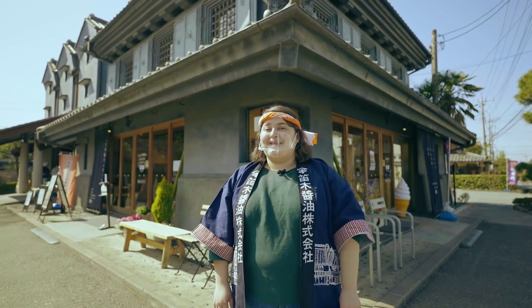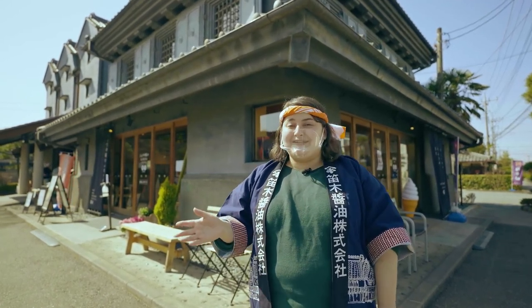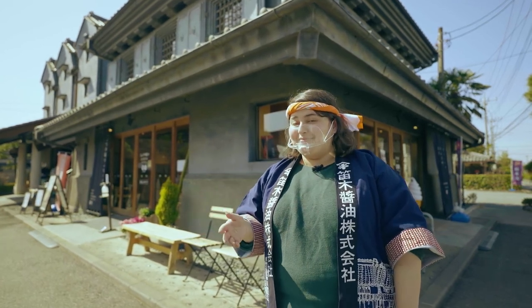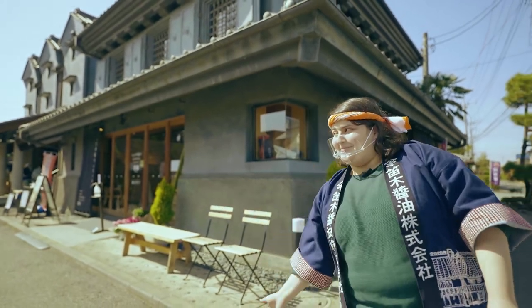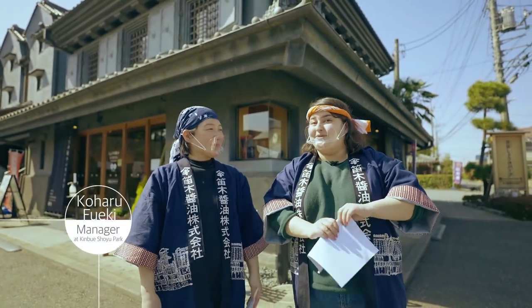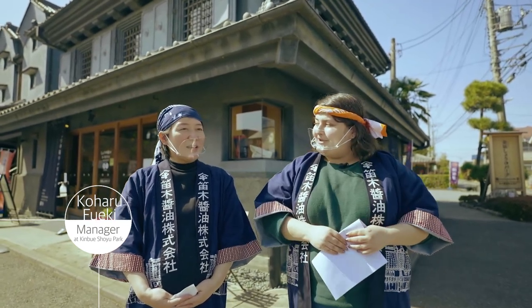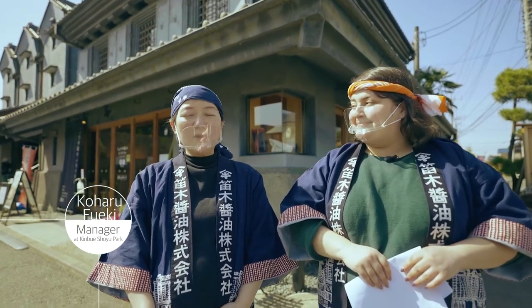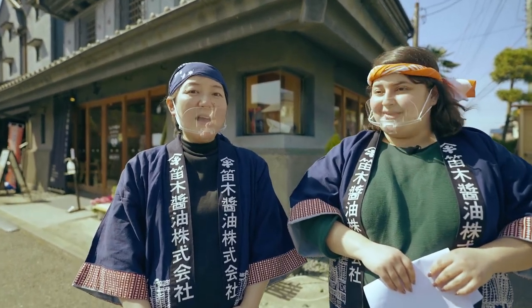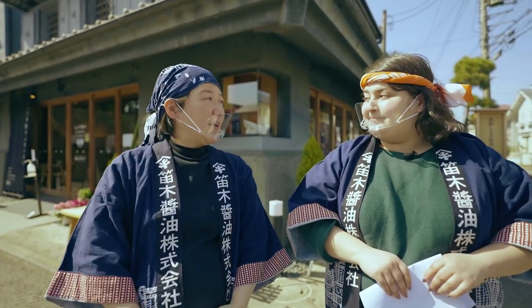This soy sauce brewery has been a family business since its establishment, with 12 generations taking over the business in turn. Today, we've been welcomed to Kinbue Shoyu Park by Koharu Fueki. So she's married to the head brewer at the moment, and she works here. Could you tell us about where we are, who you are? My name is Koharu. I am the wife of the 12th generation owner. I work in this restaurant and shop here.